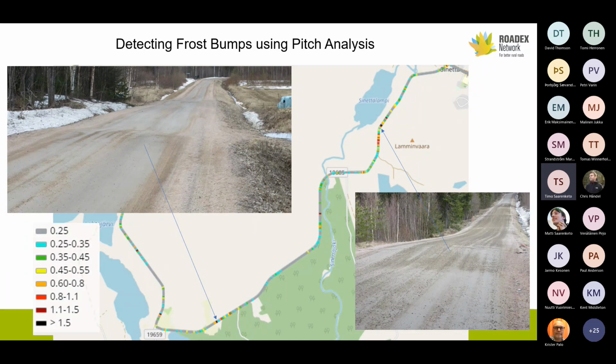And for frost bumps, what we are developing is what we call pitch analysis. We are calculating some parameters, calculating pitch values and comparing them to the pitch values in late summer. If you have a high pitch value in the winter time or spring, and you don't have anything there in the summer, it's definitely a frost bump.